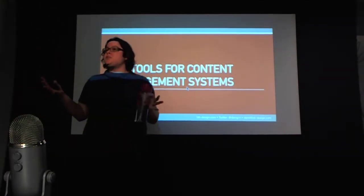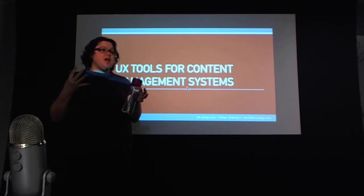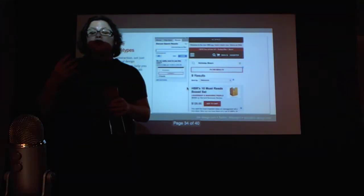Now we've talked a little bit about the process. Now let's talk about some of the actual UX tools that I use when I'm working with content management systems. First thing I do is Axure prototypes. And like I said, this is the tool that I use. You can also use code. You can also use Just in Mind, iRise, a bunch of different stuff.